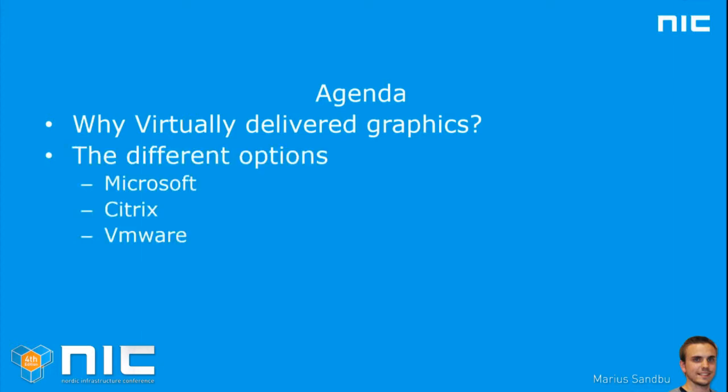So then I'm going to go into the different options that we have, or three of those options. There's, of course, other vendors in the market as well, but these are the three vendors that I know or am capable of talking about. So we have VMware, we have Citrix, and we have Microsoft. I know there's a couple of VMware employees sitting in the audience, so I have to be careful on what I'm saying.